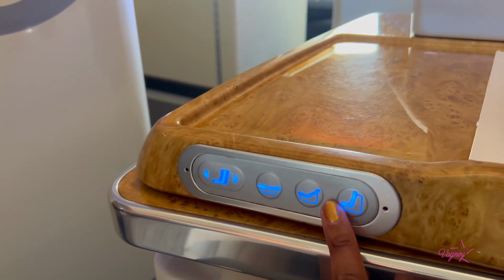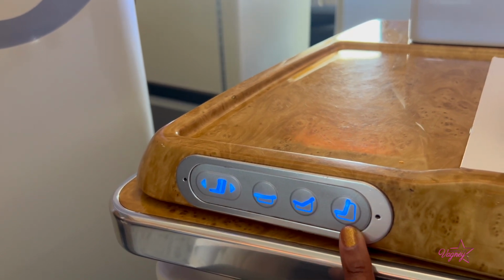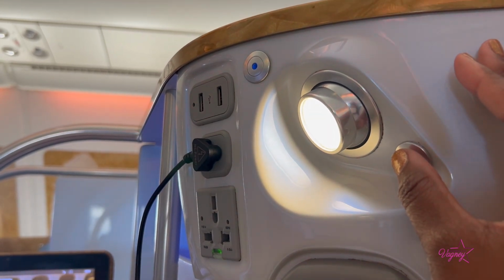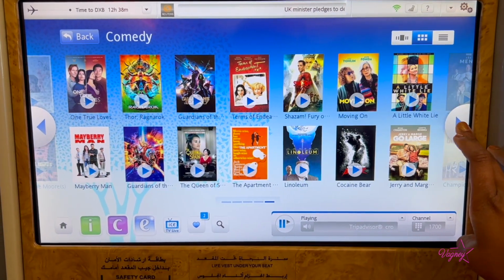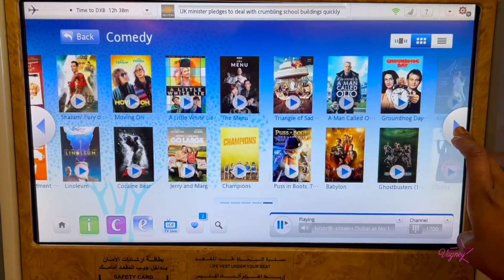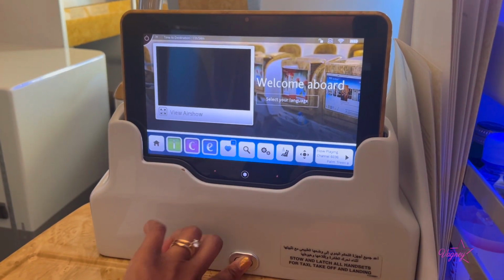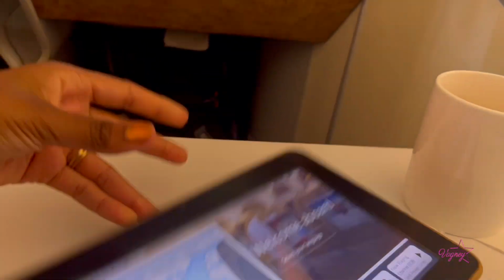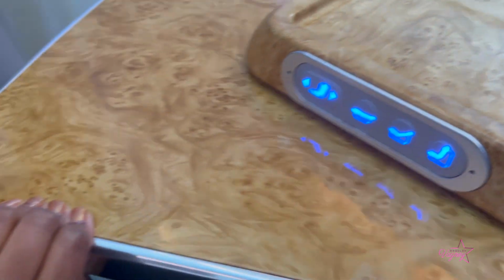Here are the buttons to control the position of your seat, so you can recline, lay it all the way down like a bed, or you can position it to move forward or backwards. Here's the light at your seat that you can use throughout your flight. Here are your in-flight entertainment options, so you can just browse. There are movies, TV shows, podcasts, even different albums you can listen to, so there's a lot to choose from. There's also this tablet that's at your seat, and really it's just another option to watch movies, TV shows, and listen to music. This is the pull-out tray and it's nice and sturdy.